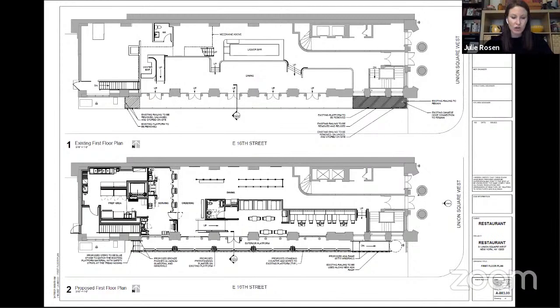Due to a change in grade between the front entrance off of Union Square West and the platform, which is actually higher than Union Square West, interior steps and ramps are required. And this was always the case. You can see this in the existing plan versus the proposed.